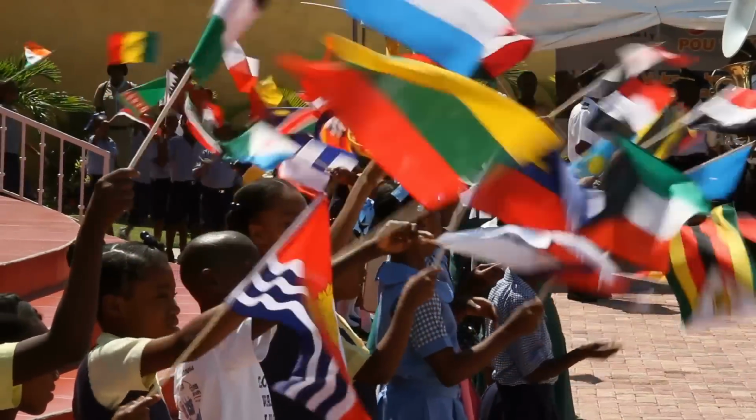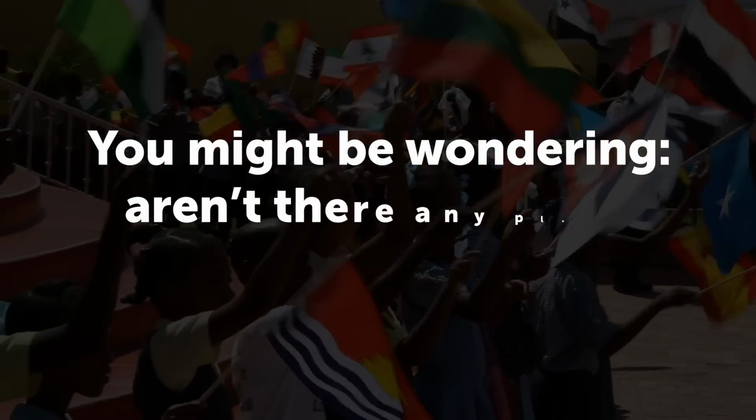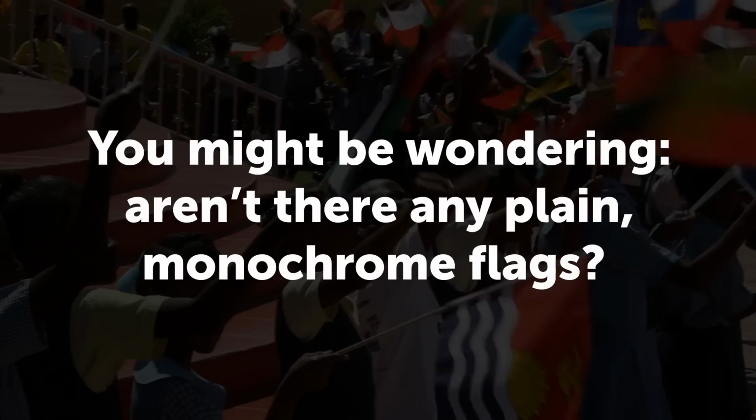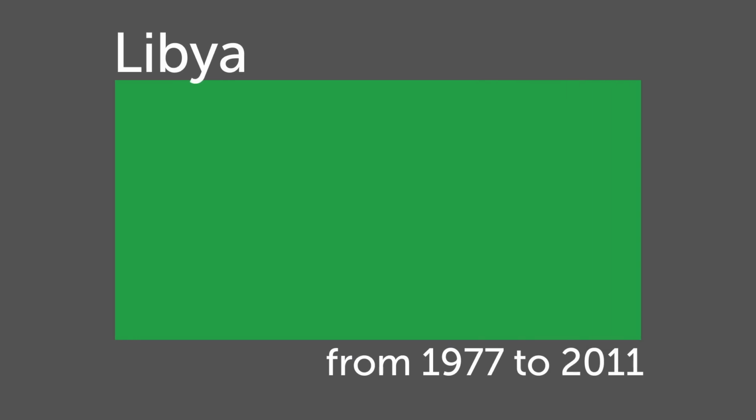We sure have talked about a lot of colors today, haven't we? You might be wondering, aren't there any plain monochrome flags? Sorry, but no, not anymore. There used to be a few though. France's flag was entirely white from 1815 to 1830. Afghanistan's was plain black from 1880 to 1901. And Libya's was just a green rectangle from 1977 to 2011.